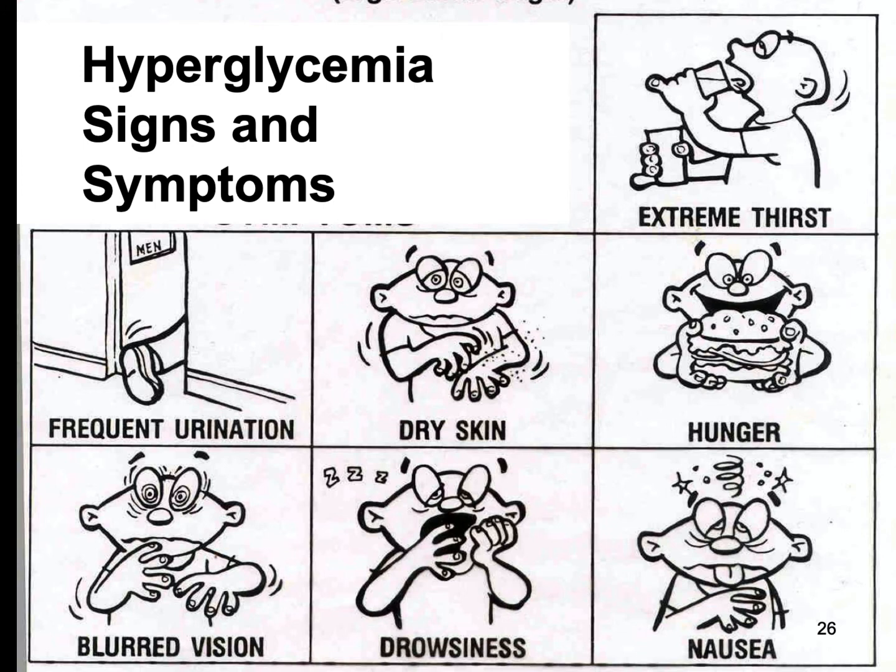Man, guys, I would know this slide for this test. Let me talk about some key words to help you remember the hyperglycemia signs and symptoms for both my test and for National Registry. Okay? Extreme thirst, polyuria, polydipsia, polyphagia. Frequent urination, very dry skin, constant hunger, blurred vision, drowsiness, and possibly even some nausea.